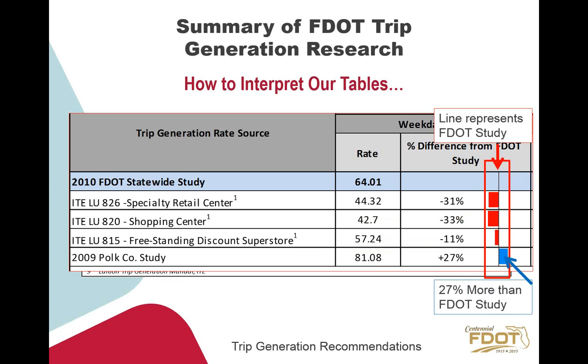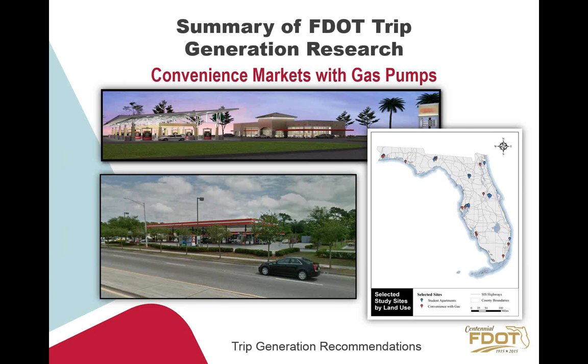First land use we'll look at today is the convenience market with gas pumps. Many of these newer developments not only have more fueling positions than traditional fueling stations, but they also contain more services and amenities in the convenience market portion of the site. Previous research on convenience markets with gas pumps indicated that newer Florida developments may have trip generation characteristics different from those already included in ITE reports.